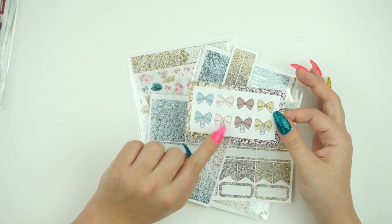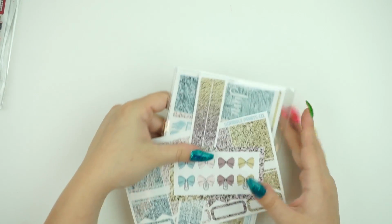So these are super cute. I love these colors, especially that pink. It's a very white neutral pink, which I like. Then let's get on to the monthly stuff.